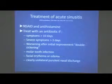The drugs of choice, symptomatic treatment drugs of choice, are non-steroidals and antihistamines. When would you actually use an antibiotic? If somebody is symptomatic for more than 10 days, it is presumed that viral immunity kicks in about 5 to 7 days. If they are symptomatic for longer than that, think of a bacterium. If they have severe symptoms for more than 3 days, if they have double sickening, you've all seen this, patient gets a virus, gets better, and then gets worse again, that suggests a bacterial superinfection.